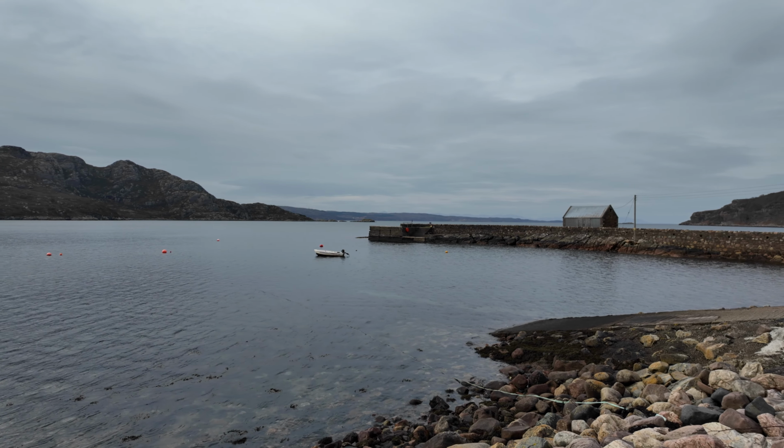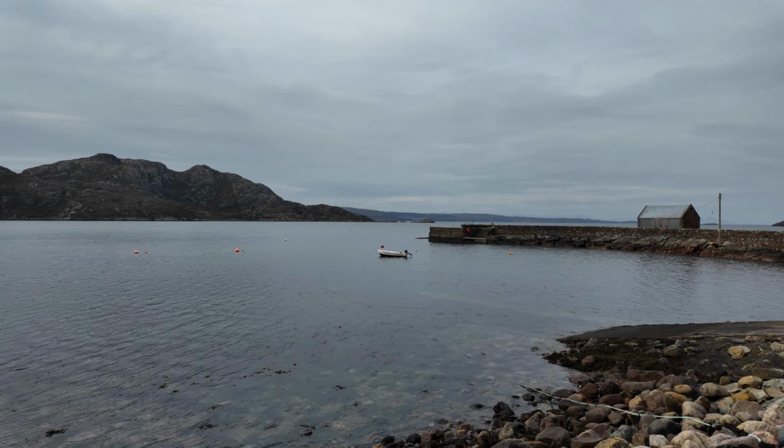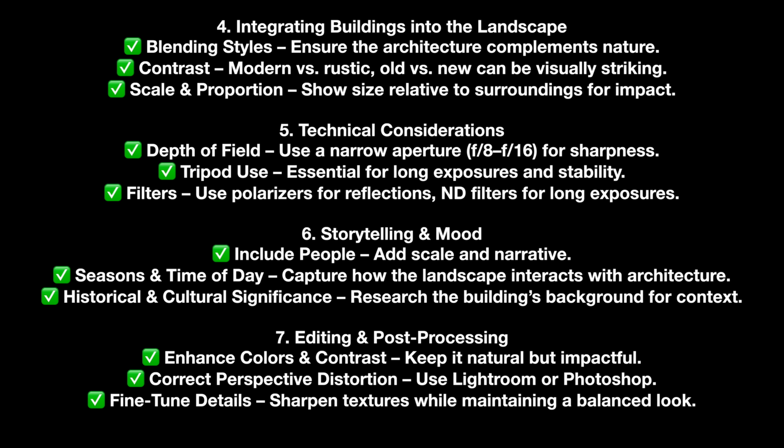Make sure your building and landscape work together. Contrast modern buildings with nature for an eye-catching effect, and always think about scale and proportion. On the technical side, use a narrow depth of field for sharp details and a tripod to avoid any camera shake. Filters like polarizers can reduce reflections, and ND filters allow for stunning long exposures.